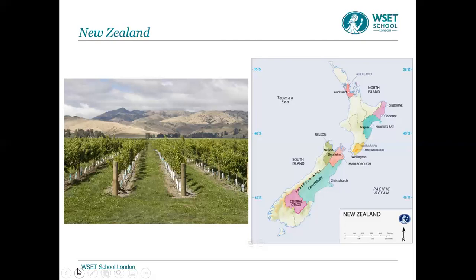So I'm going to keep going. Where were we? New Zealand. You can see here a picture of New Zealand. Looks quite different to the picture of Burgundy that we saw just now. A few regions in New Zealand have a reputation for high quality Pinot Noir.